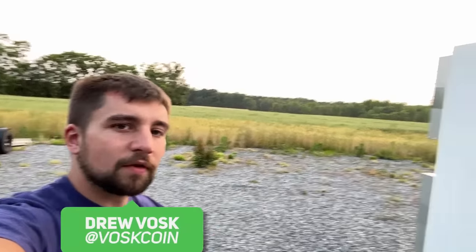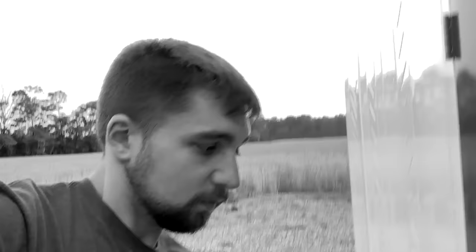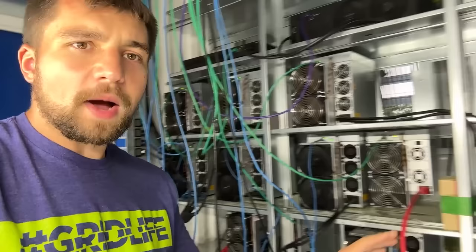My name is Vosk. Today we're going to be running through how much money I earned mining Bitcoin in the last 30 days, what my machine cost, talking about my Bitcoin mining pod, and all that stuff. So it's been crazy. This is pretty cool. It's a plug and play mining farm. You see, I got all my miners in here, filtration system, stuff like that. And it works. But just because this stuff's working, is it actually working out? Well, let's dig into it.